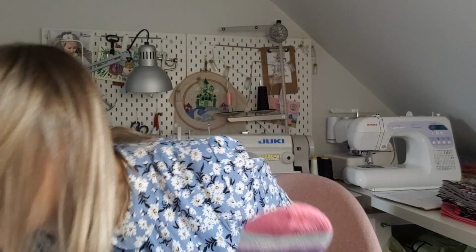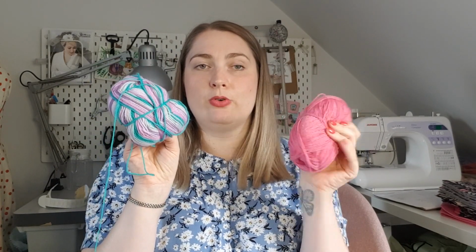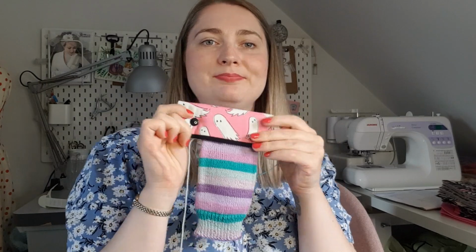So Downtown is the stripe, Metropolis is the solid. They are exactly the same base, so they feel exactly the same, but one just comes in a stripe. One is a stripe ball, 50 grams, and the other one is a solid ball, 50 grams. So I bought two of this, one of this for the contrast. Really happy with that. And I could not resist but to make it autumnal and fun.